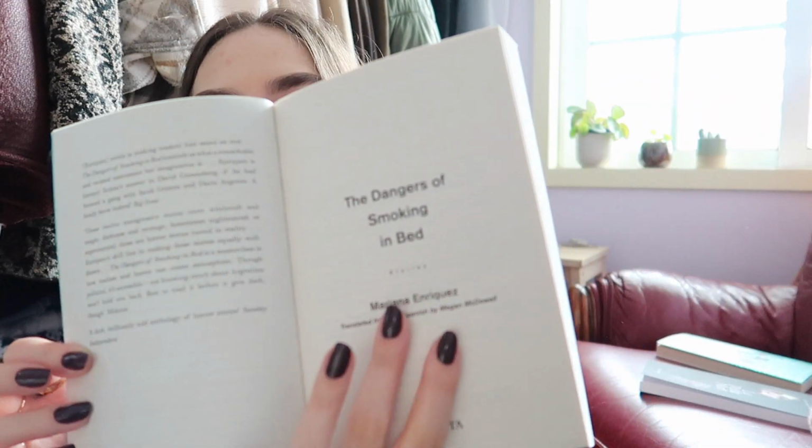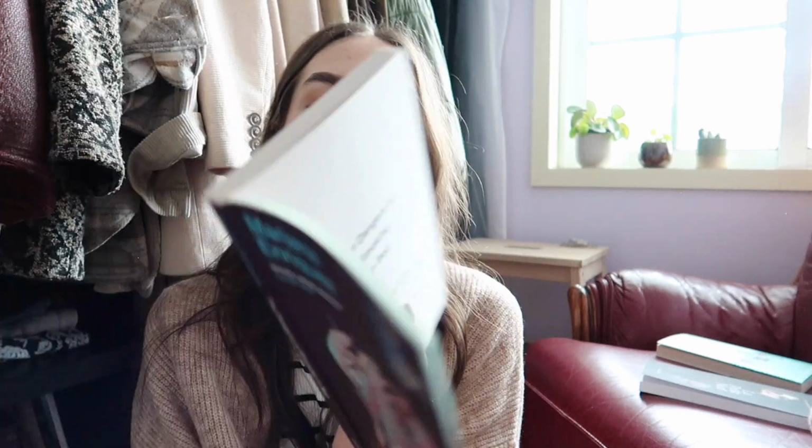I cannot wait to see what the last chapter is about. I think I kind of know where this is going, but still, I'm really invested in this. Then I started The Dangers of Smoking in Bed, and I was right in the sense that it is a short story collection. It says right there, stories.